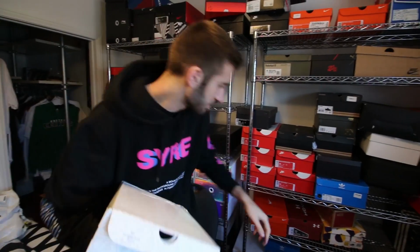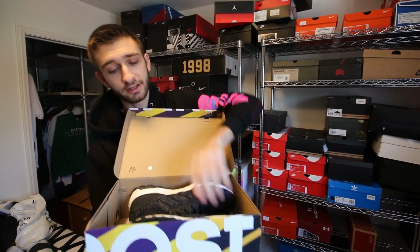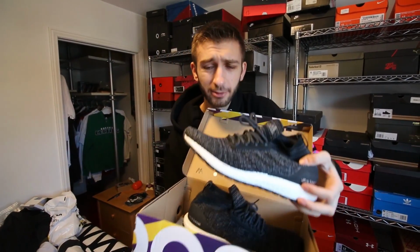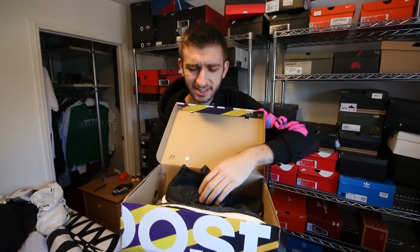And you know what? Let's grab some Ultra Boosts as well. These are another one that I just shouldn't have bought. The mid-top black all-terrains. I mean, these things are so cool because they're waterproof and you can like pour water on it and it just beads off. It's a really cool technology that they put on this pair of shoes.